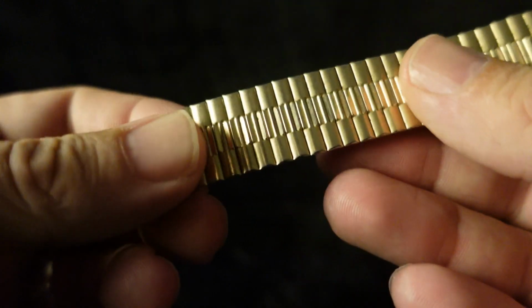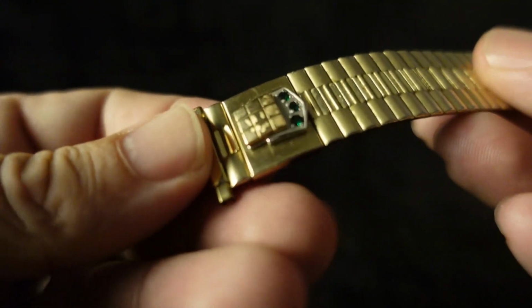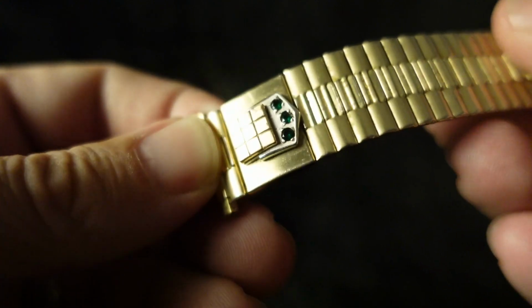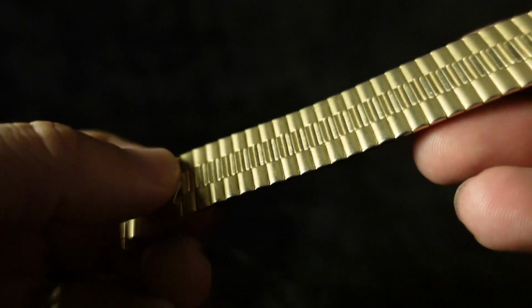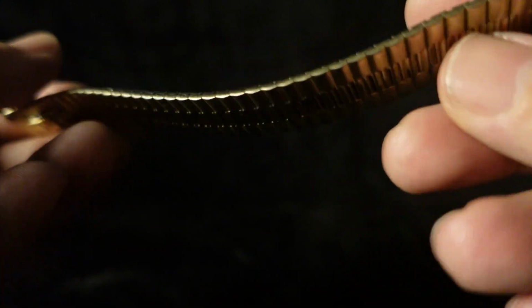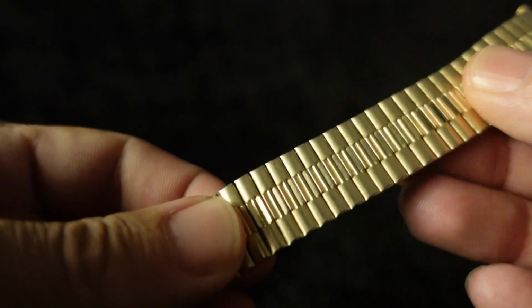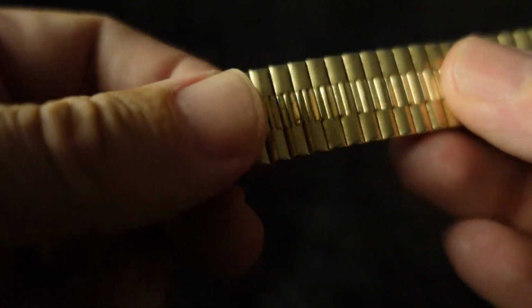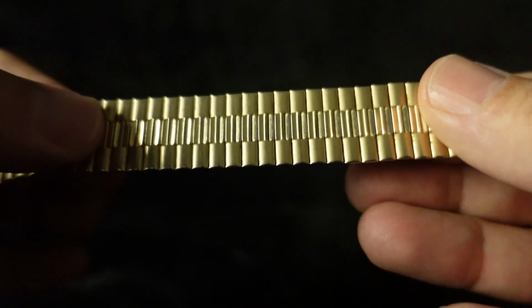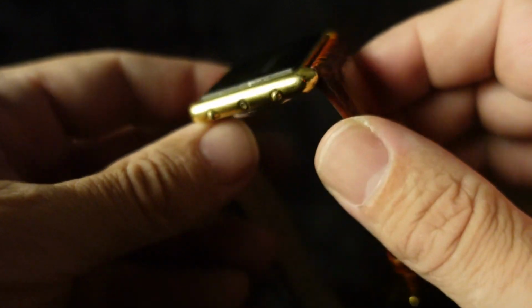He also sent one of the stretchy bracelets. And this has an interesting, almost coat of arms piece here. And it's in really great shape. None of the links are messed up at all. I may have to try this as well. I've never really worn one of these. It could be fun. But yeah, in person, this is a really interesting watch.